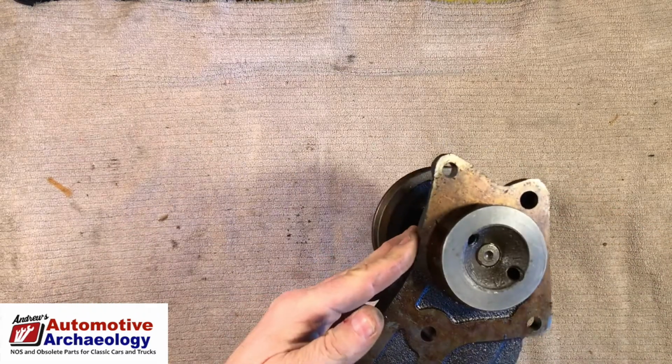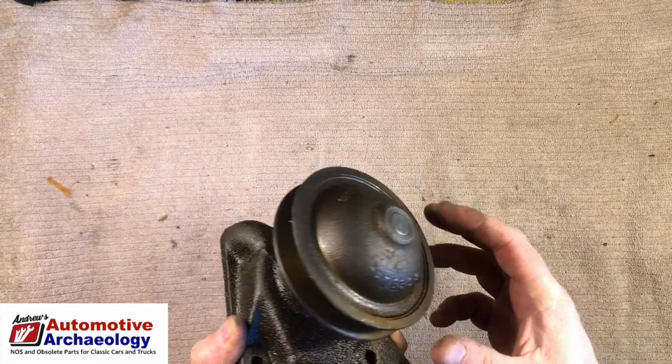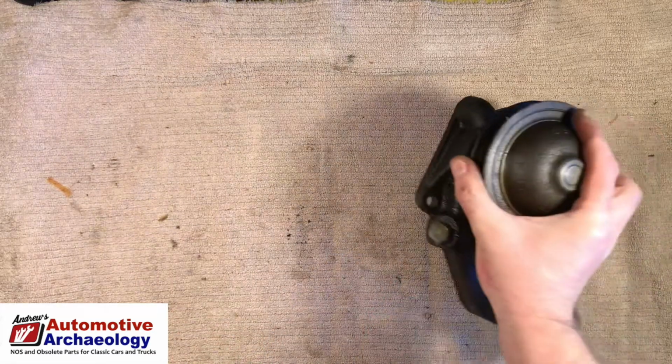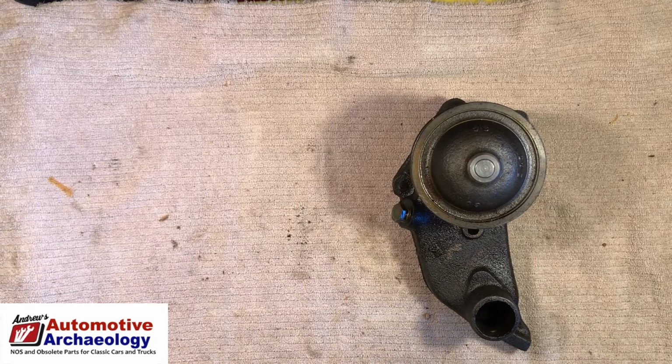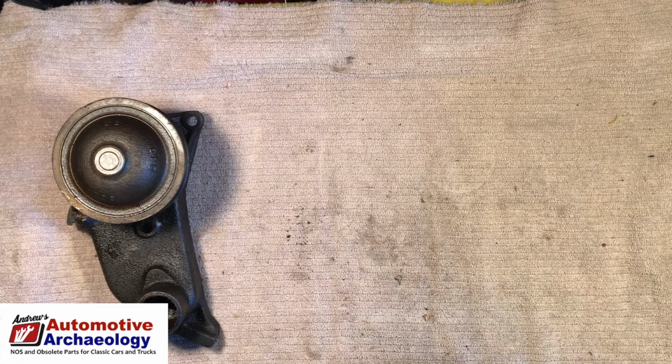Zero. I'm not sure. They had 2, so a left and a right. I'm not sure which one that is, but they can be $100 to $250 a piece. So those are good, and that'll sell pretty much right away.